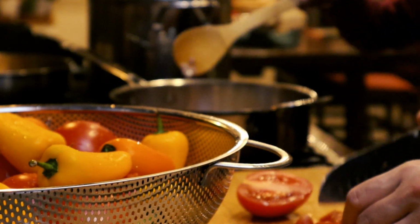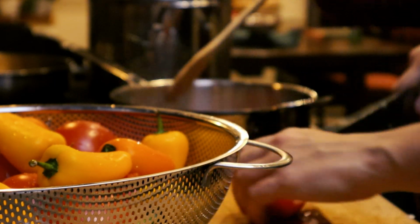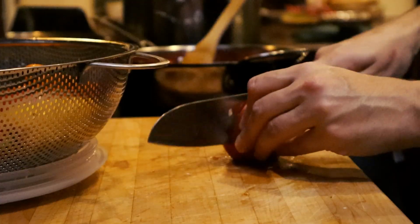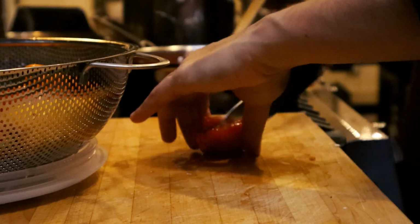When I make sauce from fresh tomatoes, I make sure I also add in another vegetable, just to bulk it up. Adding peppers increases the sweetness of the sauce, so if you haven't cooked up this combination yet, I highly recommend it.